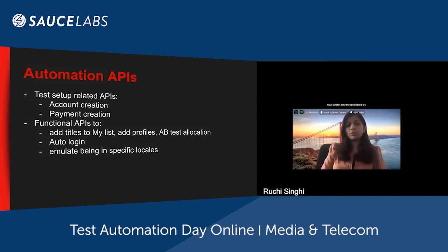Also, given the number of methods of payment that Netflix supports, we have APIs to create different kinds of gift codes for different countries. We have the ability to create direct debit and bank cards. We have all of those APIs. Think of anything that a customer can do in the real world. We have APIs to translate that into the test code. So this makes our automation really powerful and able to test all the flows.